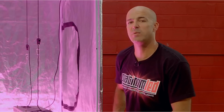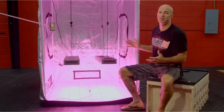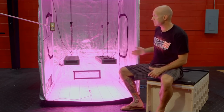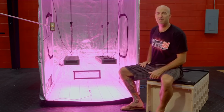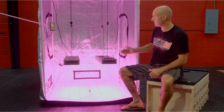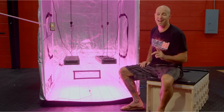As a special bonus, what we wanted to show you with the P600 is that this is the most ideal setup for a 4x4 available in the market today. By positioning two P600 units side by side, you're getting roughly 1600 watts of HPS power while using far less than half of that. This provides the most even coverage, most penetration power, and absolute maximum yielding situation for a 4x4 grow tent. Highly recommended.